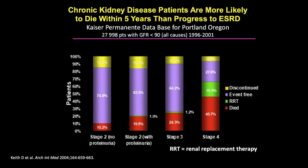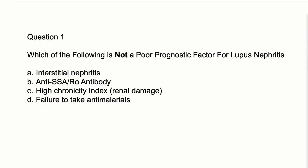You can see that the people in purple are the event-free people, and the event-free people go down as the damage goes up. So bad things are going to happen to these people as the kidney damage gets to a higher stage. Now look at dialysis. That's in green. Not so much dialysis at stage 2, not so much at stage 3, quite a bit at stage 4, but that's not the scary part. The scary part's what's in red. That's death. At every single stage, there is more death than there is dialysis. That's scary. So we would like to prevent damage in lupus nephritis.